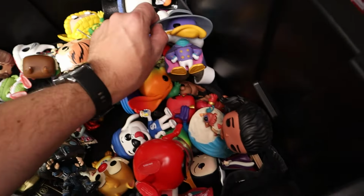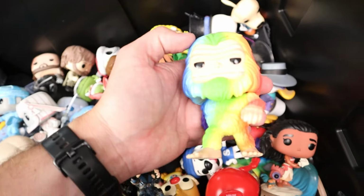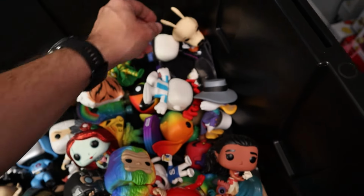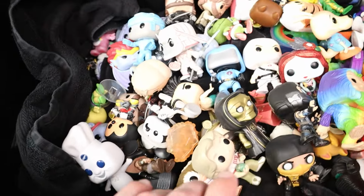We've got, oh, Darkwing Duck. That's pretty cool. Some more Disney with Pocahontas. Oh, dang. No way. We have a rainbow Bigfoot too right there. I wonder if that's going to focus. That's really bright on him right there. And we got a Rocco and Spunky. All right, this is pretty sweet. Some solid ones for sure.